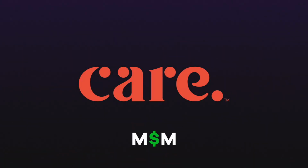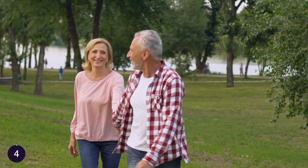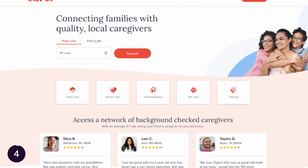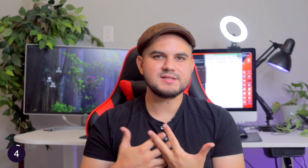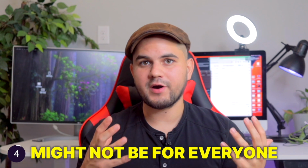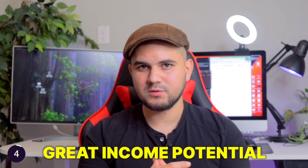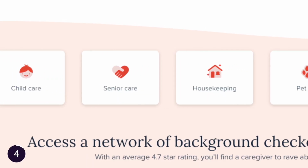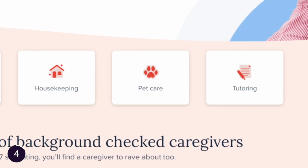The next gig app nobody's talking about is care.com. So care.com is really freaking cool because it offers different caregiving gigs for you to pick up. Now, this will obviously require a little bit more physical attention, and it might not be for everybody, but it has great income potential. And then also it's a very guaranteed way to make money. So they offer different services from childcare to senior care, housekeeping, pet care, and tutoring. My mom personally is a caregiver for older individuals, so she might actually be able to pick up gigs here, and she's been doing it for 10 plus years.